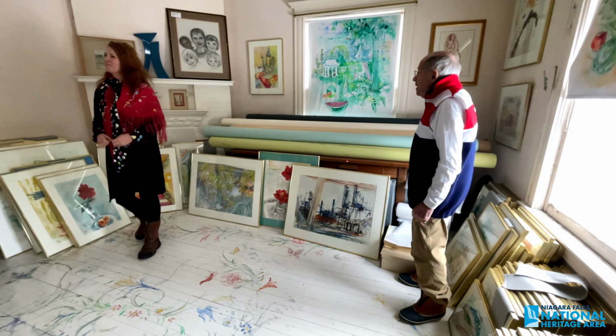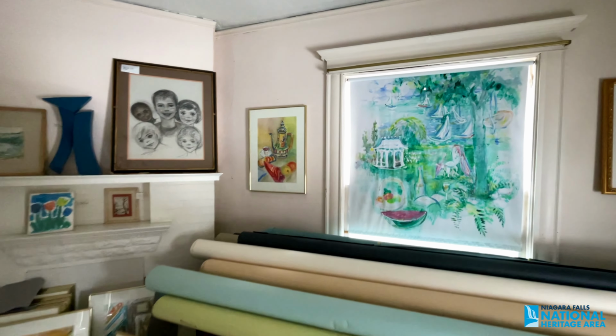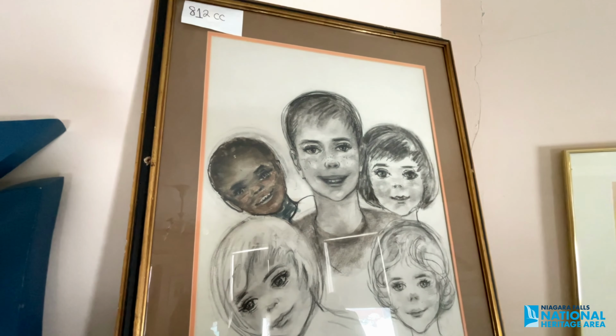So there's a piece up here we had at the YMCA for years, and I have it back here now. The Y left Niagara Falls, but you'll see, she could do that. Look at that. Nice.